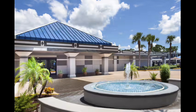TripAdvisor mentions it's only about 5.2 miles from Orlando Sanford International. Oh, it's quite close. Yeah, and about 25 miles, give or take, from Daytona Beach Regional Airport. So depending on where you're flying into, it could be pretty convenient. Okay, that makes sense for travelers.